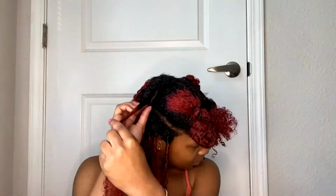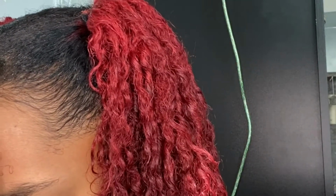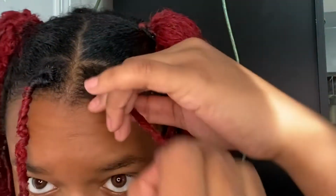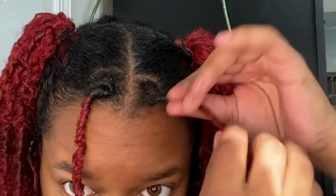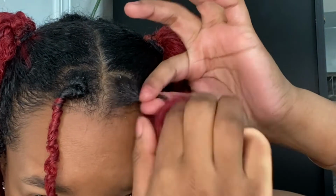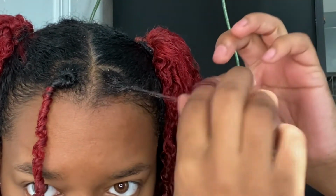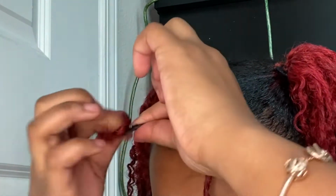So basically what I did was I sectioned off my hair and I did small sections. I didn't really part any section. I just took really tiny sections and made sure it was combed out clear, took some gel, and made sure to wrap it around multiple times, creating a spiral. So that's the key. You want to create a spiral. So I wrapped it around my finger multiple times, and you want to get that spiral look.